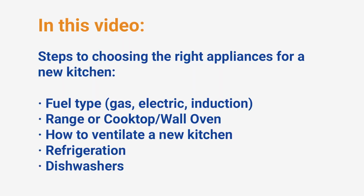In this video, you'll learn the steps to choosing the right appliances for your new kitchen. This includes fuel type, whether it's gas, electric, or induction. Whether you want a range or cooktop with a wall oven. It includes how to ventilate your new kitchen, the new refrigeration you should pick, and dishwashers you may want to consider. At the end, we'll show you the best way to save money on your new kitchen and how to find the right delivery, installation, and repair services.